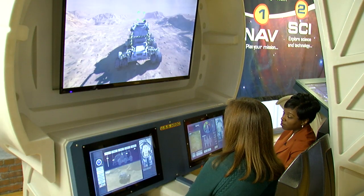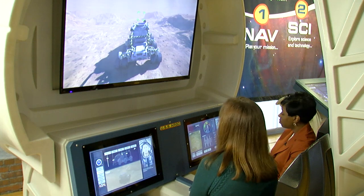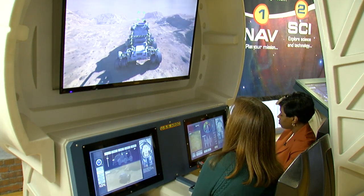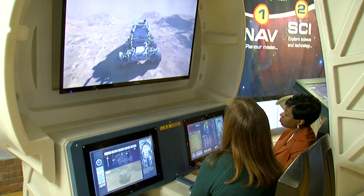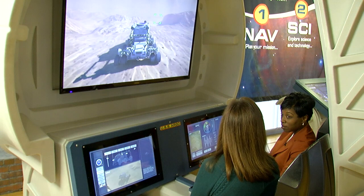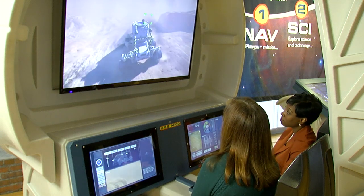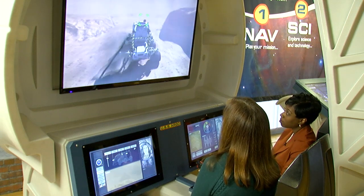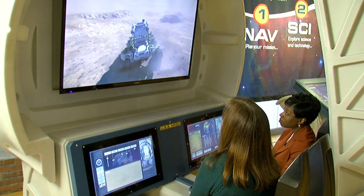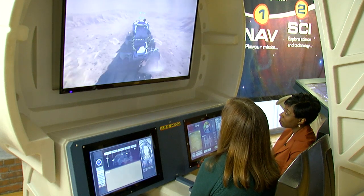It also tells me the damage that I've done to my vehicle. I have a little bit of damage. And we're also getting ready to go into a dust storm, which can be dangerous, especially for a rover. If you get too much dust in your mechanical parts, we could have some problems. So we're going to try and go around our dust storm and locate our space pod.